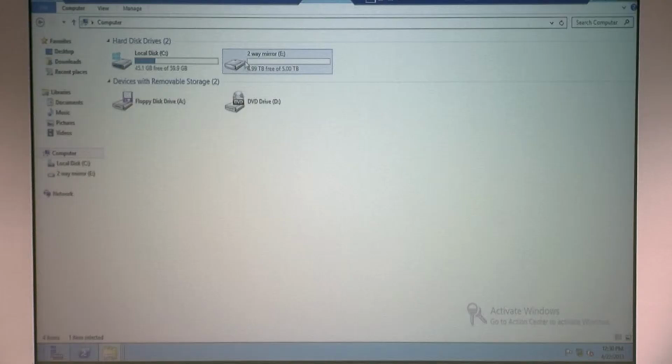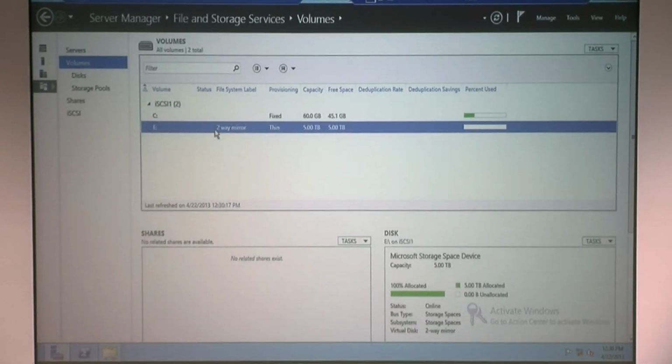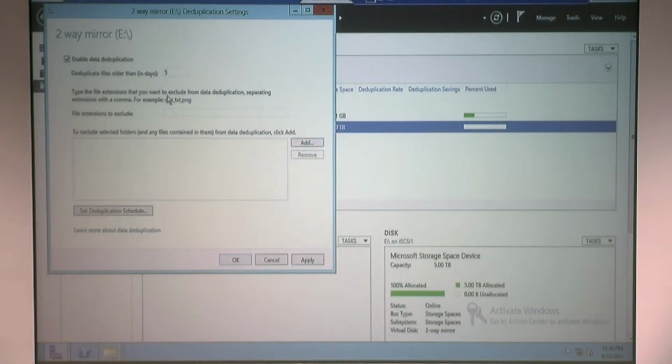So, nothing like showing a demo of dedupe. What I'm going to do is go back to that virtual iSCSI server that I was dealing with earlier. And there is the two-way mirror that we created earlier on. What I will do is back in here, Server Manager, Volumes, E drive, right click, configure data deduplication. And I will enable data deduplication. By default, it will dedupe files that haven't changed in 5 days. For demo purposes, I'm going to set that to 0 days.